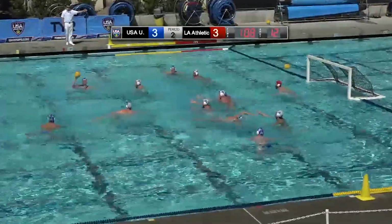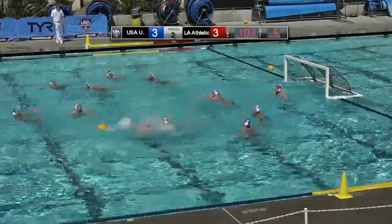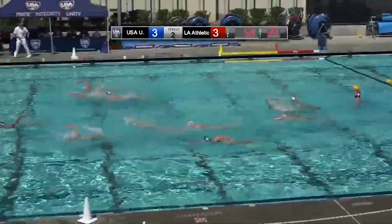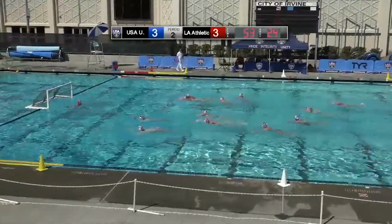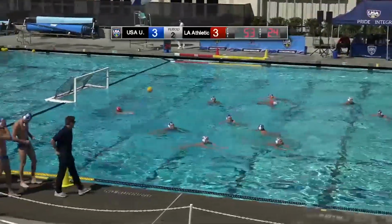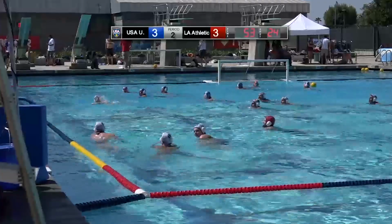Here's Bell. Vergie, now around the way they work it, Chase McCall. With 4 on the clock, the lefty is stopped by Holland. Holland eyes up, immediately looking to launch that counterattack. And we'll get a timeout called. University will call for time with under a minute to play in the first half in what has become a low-scoring but competitive game here, 3-3 between University and the LA Athletic Club.